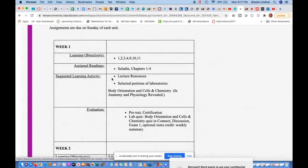Each week, you'll have similar moving parts. So there are reading assignments, so you have the textbook, which will cover chapters 1 through 4. Yes, it's lots of information. It does move quick. You will have lecture resources. There are PowerPoints that are available, but there are also outlined notes that you can find, that you can print up as well. And those outline notes are great to highlight or even to rewrite.